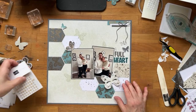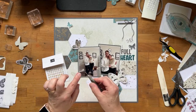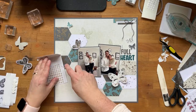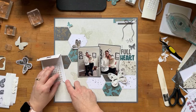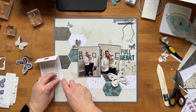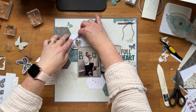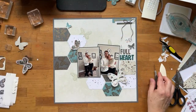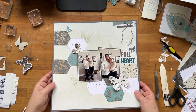Okay, last step is just if I want to add some of these little embellishments. So these have little gold flecks in them, so I thought that they would be perfect to add on here. So I'm going to add 3 of them in this area. And then we'll do, maybe we'll do 2 up here. So again, we've got our odd numbers. And that's perfect. So I can jot down my journaling in this area, and I love how it turned out.